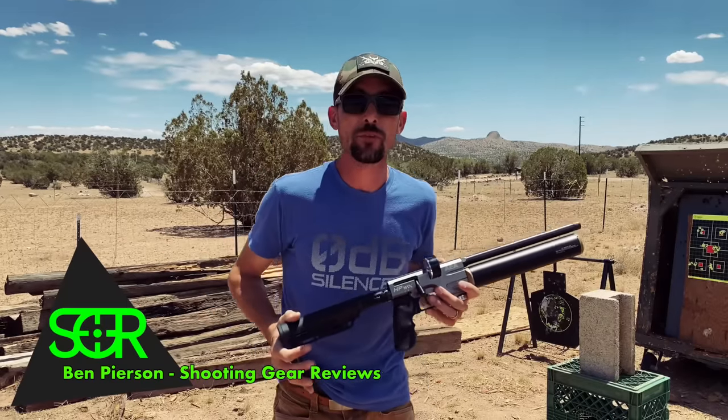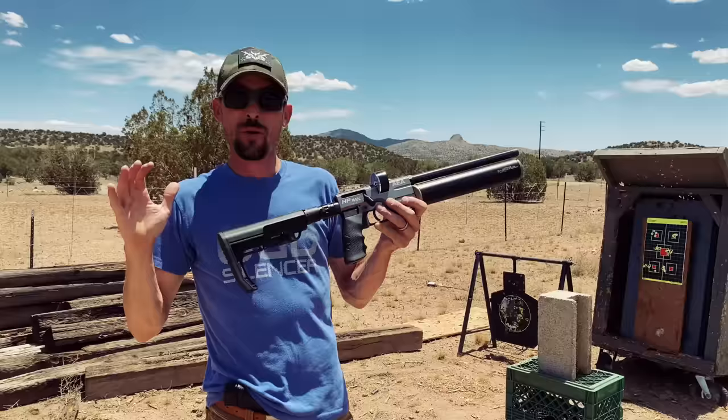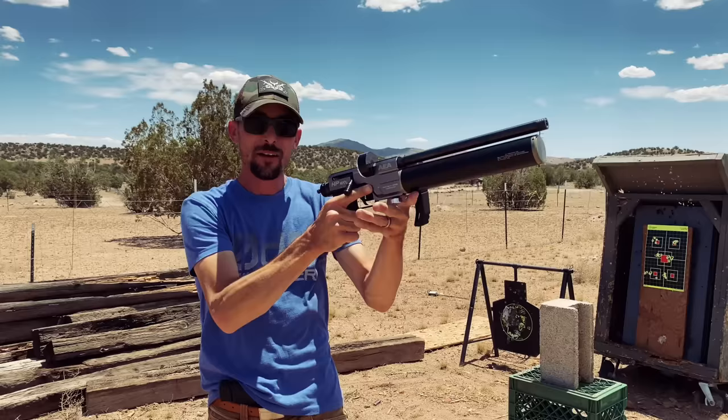Today, we are checking out some air guns that are more powerful than a 9mm. Right now, what I've got in my hands is an AEA HP Max 45 caliber air gun. This is almost more like a pistol, especially when you fold the stock. That's why I call this thing the freaking hand cannon right here.